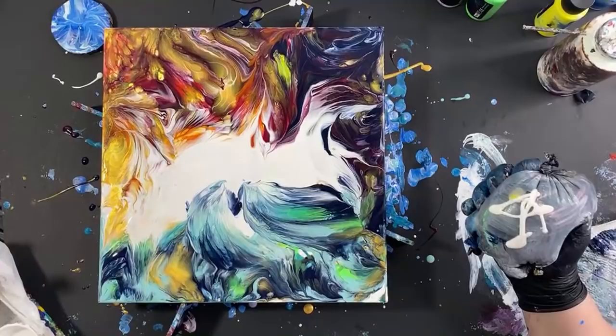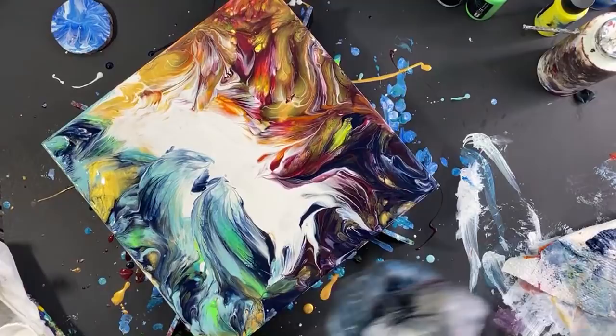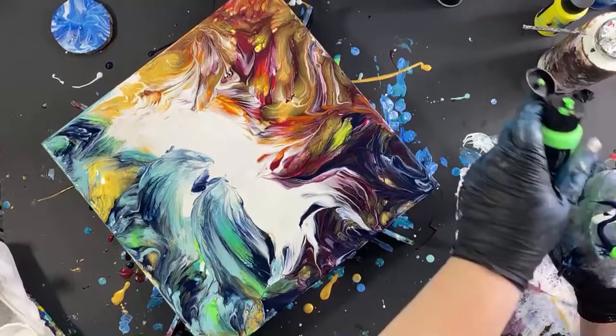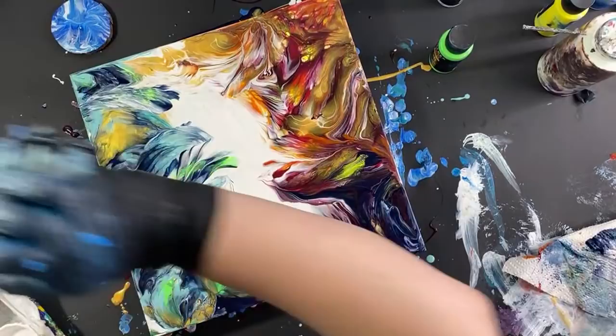All right, I was gonna do one thing, just one thing I really wanted to do. There, I just brought in a little bit more of that pop, that neon color, because I thought it would be pretty in there. And it was. And that's it, you guys.